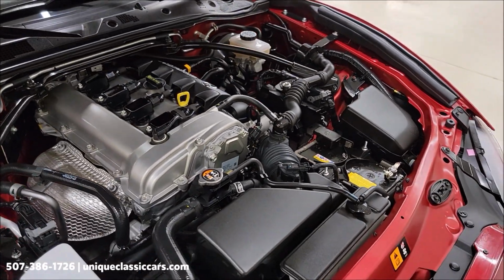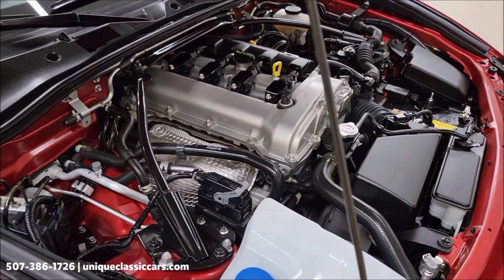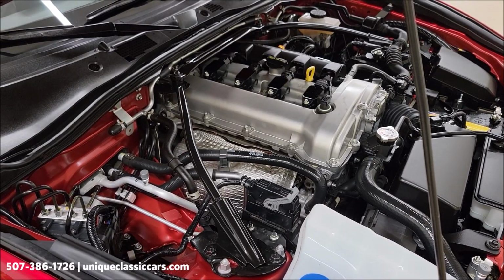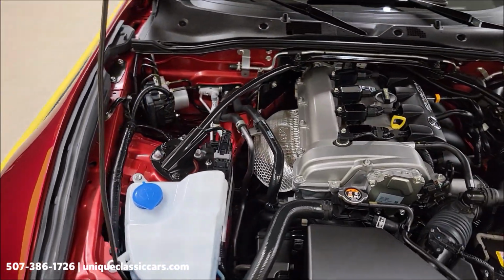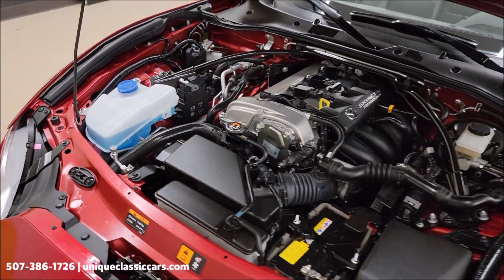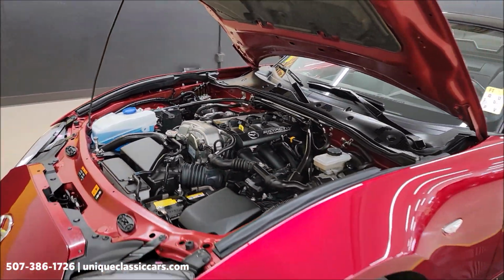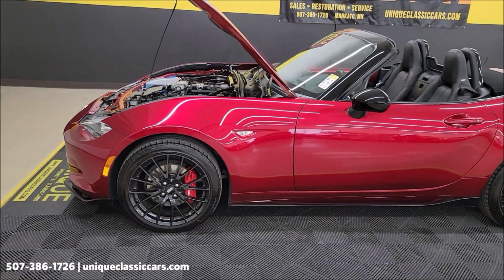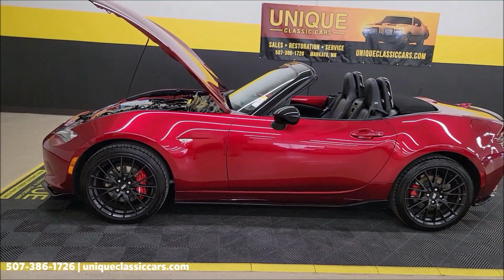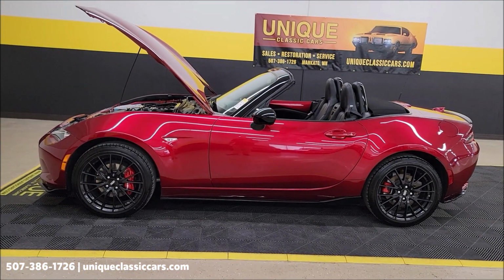Your power steering, power brakes, AC. AC does blow cold. Strut tower brace. And again, like the rest of the car, nice and clean, well taken care of. 2019 Mazda MX-5 Miata Club, one owner. Just a little over 23,000 miles on it.